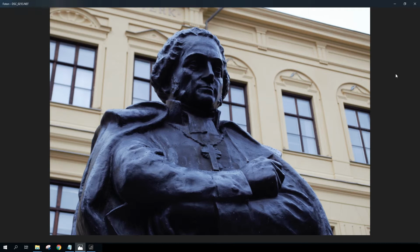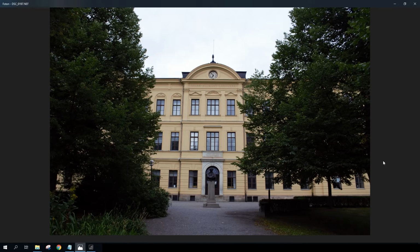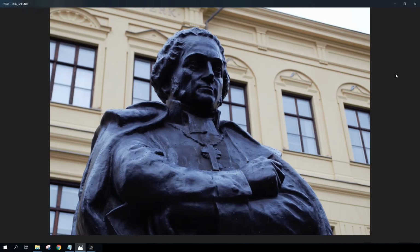And I'll show you. Here's the first photo, and here's the last one. And this is what composition can do for your photography. I hope now that you can understand the importance behind composition.